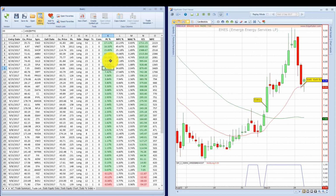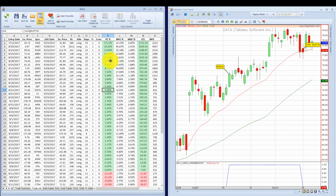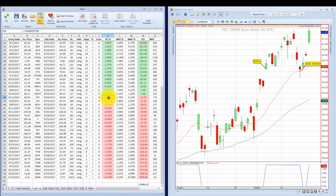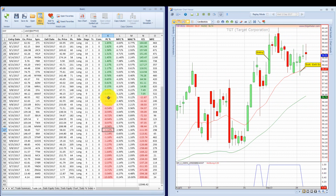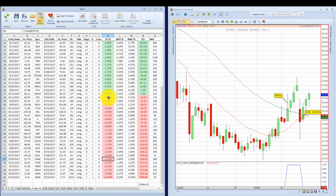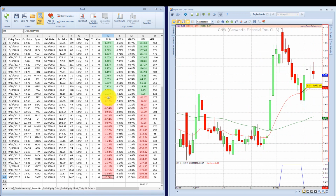Okay, so we'll just go down through this list. We see how they looked. Some of these look quite nice. Obviously I've sorted by percent gains, so we're looking at the best ones first. Let's take a look down here, and we'll go through some of the negative trades. Less than 1% loss in these. Coming down through the list, about 1% loss in these, and then we'll get down to some of these that have like 2%, and the worst one that exited was a 10% loss.